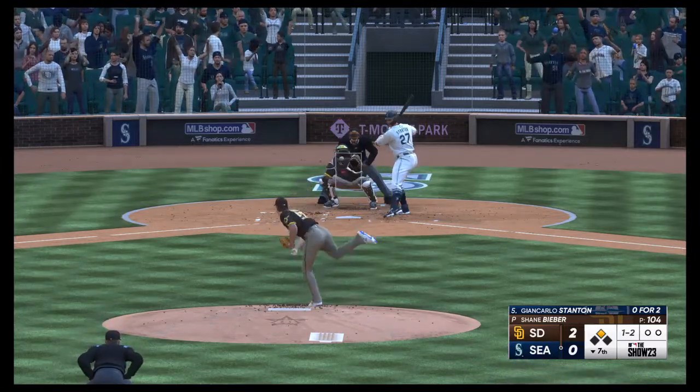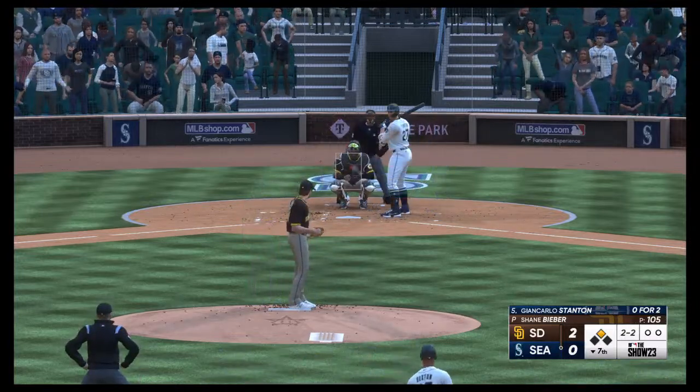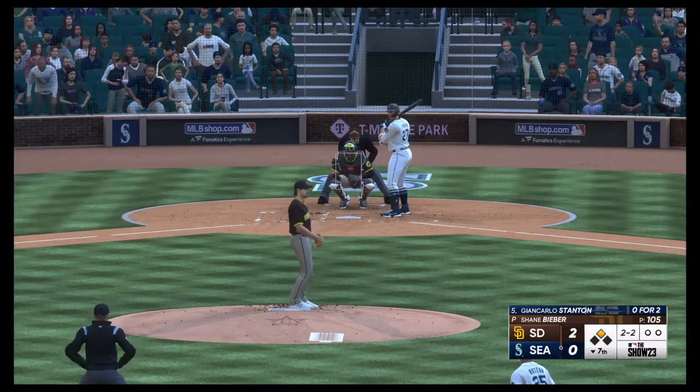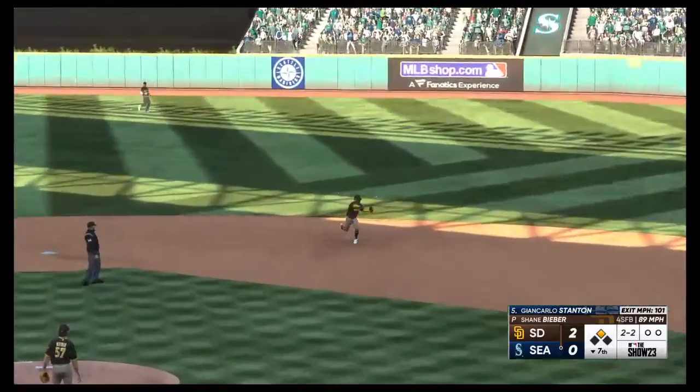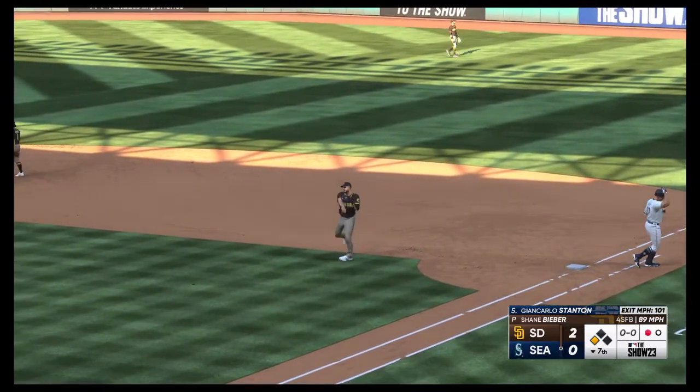Tying run at the plate. And just misses with that one. These fans, they are ready to cheer about something. On the ground right side. In plenty of time to first. And that is a big first out.